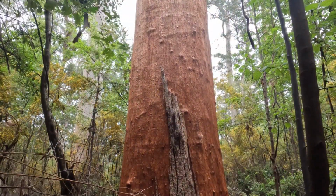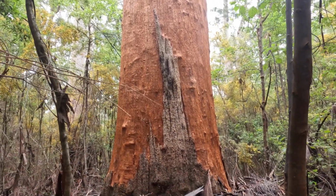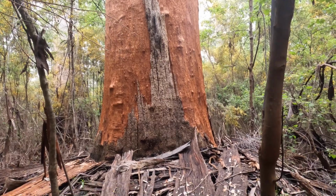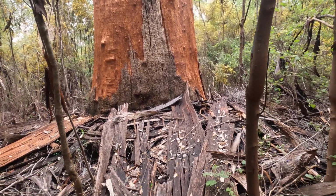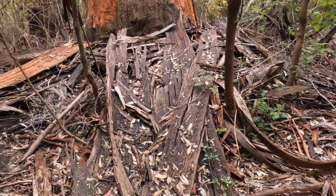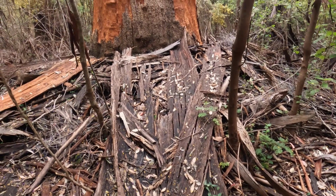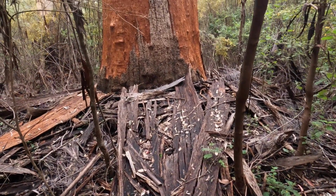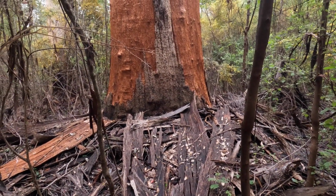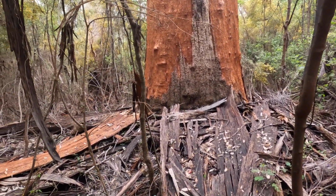Quite incredible the amount of bark that comes off these big karri trees. Some of it is almost 3 metres in length as it just cascades down over time and then brings you that beautiful colour. This one will end up going a lot whiter, a lot more pale, but the debris that it leaves behind when it sheds is quite incredible.